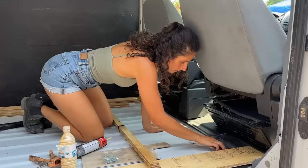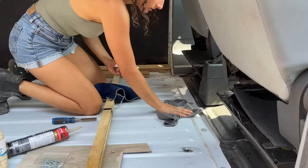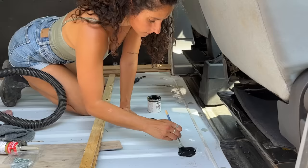There's a few rust spots that I wanna just cover so they don't get worse. White would have been nice, but you'll never, ever see it.